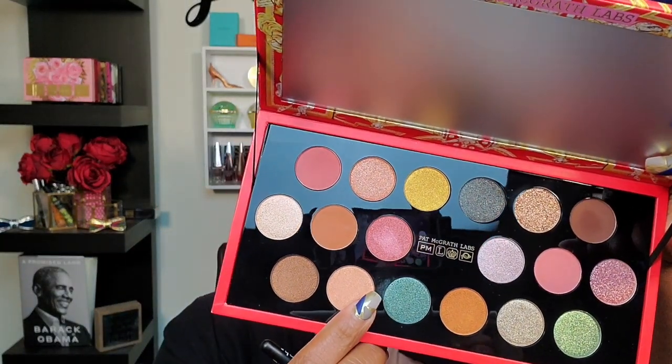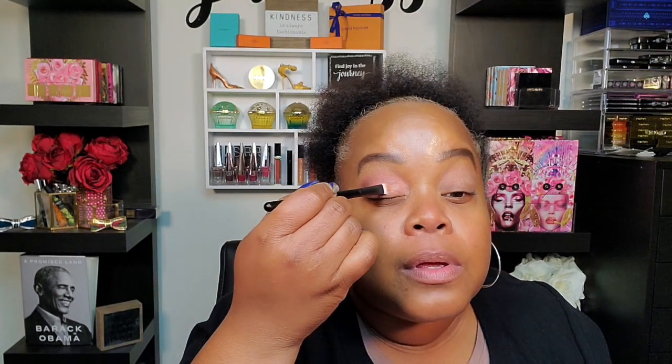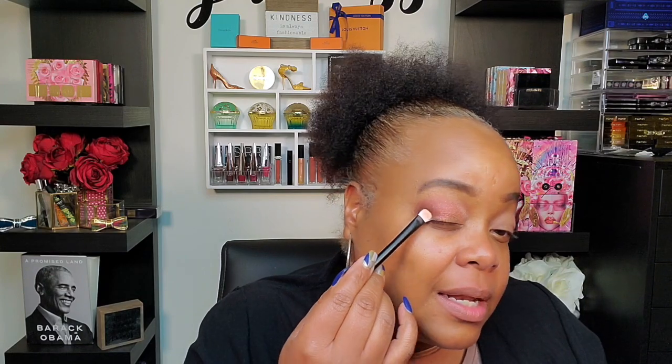Now, I do want to mix another shade in there just to give it a slightly different effect. I'm going to go in with Solar Flare. That's this shade right here. I'm not going to take a lot. Just going to put that right here in the corner and bring it over. Yeah, this is a pretty shade. Look at that. That's pretty. It's almost like it's going from a peach to a pink, and then it's deepening up.